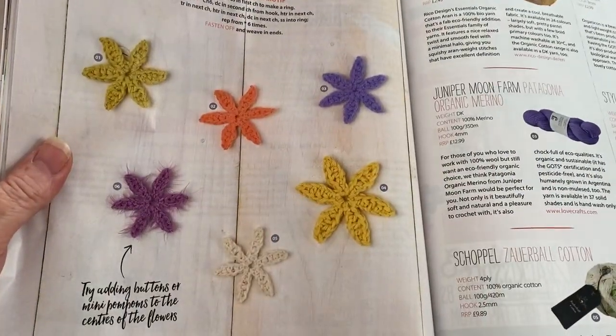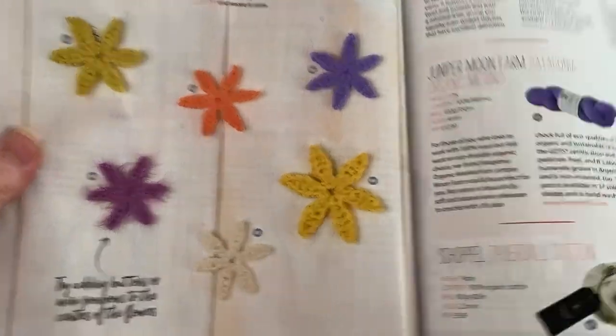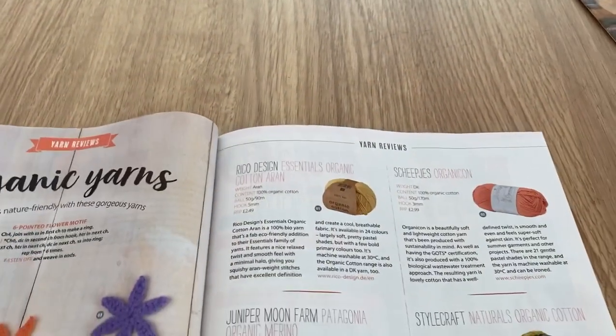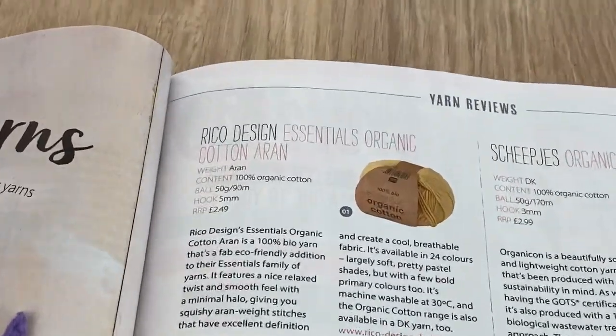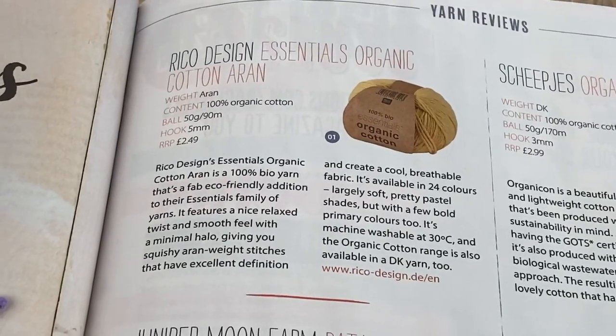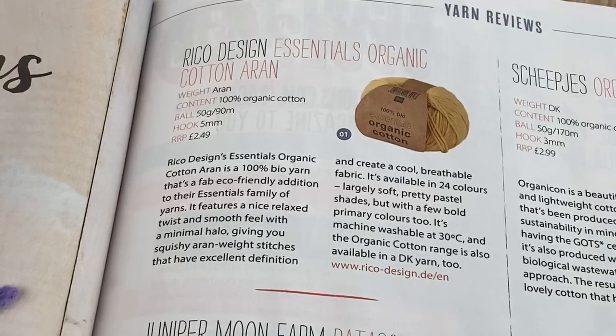Organic yarns. Keep things nature friendly with these gorgeous yarns. What have we got? Let's see. We'll move this up a little bit and we'll zoom. Probably moved it too much. Rico Design Essential Organic Cotton Aran, £2.49 for a 50 gram ball.